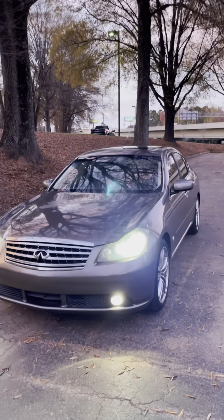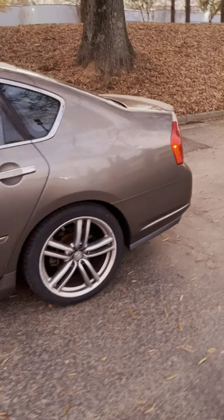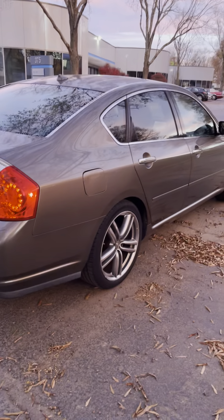Alright, so I want to show you guys my 2006 Infiniti M35 that I got from Copart. It was a run and drive and a clean title. Body's in good shape. Paint's fading at the top.